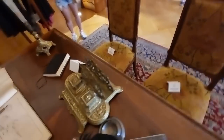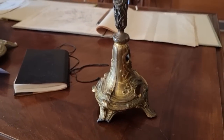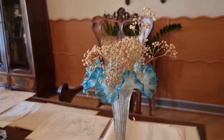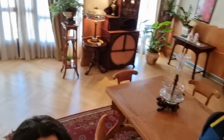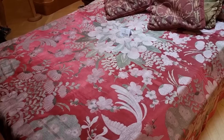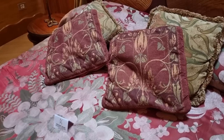This is like the one we find at the antiques market. Can we have a living room like this one? No? It's a bit too crowded, but anyway. Also the bed is beautiful. Look at the pillows.